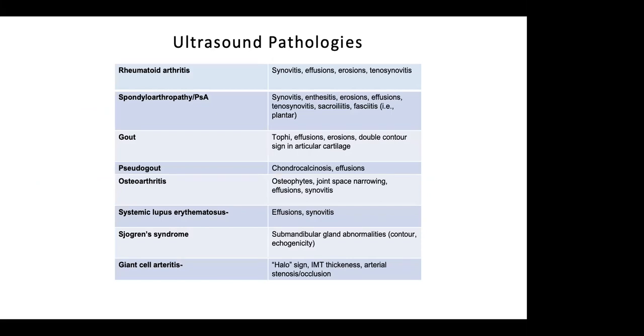These are the different conditions in which ultrasound plays an important role in rheumatology. On the left-hand side, you can see rheumatoid arthritis, which is part of a group called inflammatory arthritis. Within that, we also have spondyloarthropathy and psoriatic arthritis. Then we move down to things like gout, pseudo-gout, osteoarthritis, and other things like SLE, Sjogren's syndrome, and giant cell arteritis.